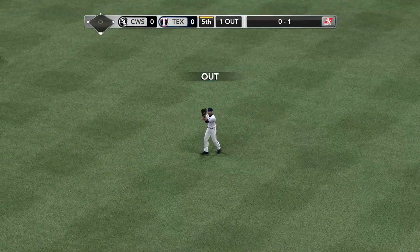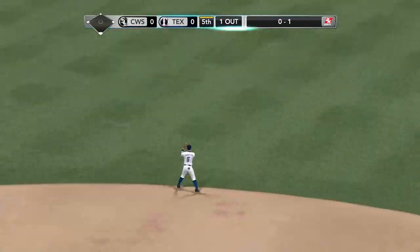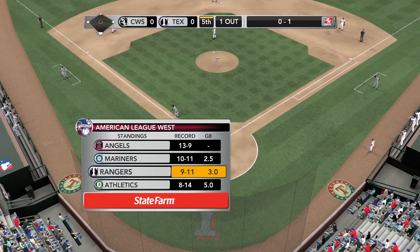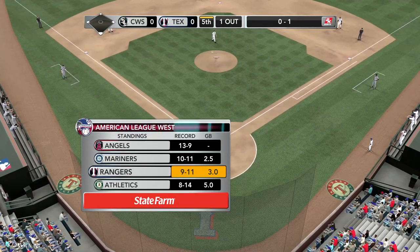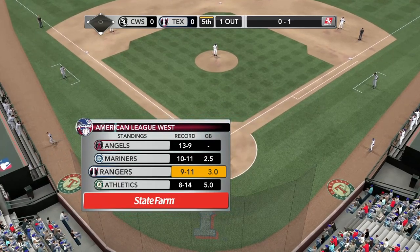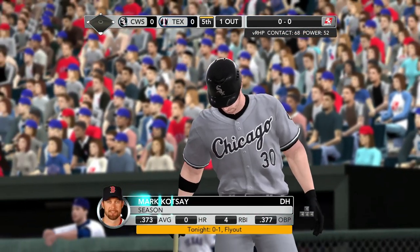That's one down. Now a look at the standings in the Western Division as we get through the first month of the season. It's brought to you by State Farm. It's the Angels in first, the Mariners second place, in third, the Rangers. And in the fourth spot, the A's.